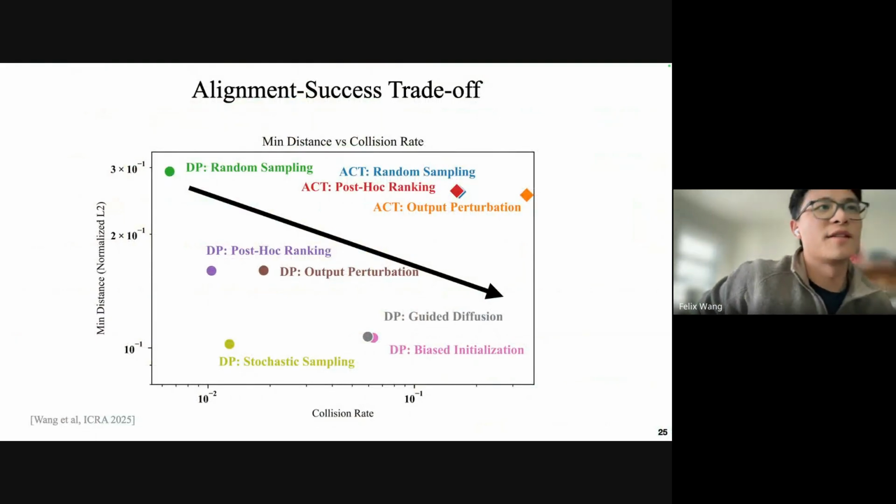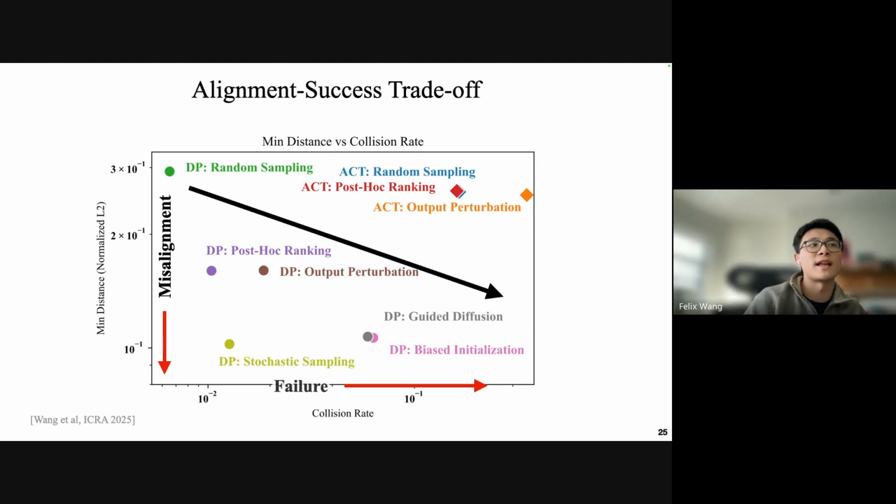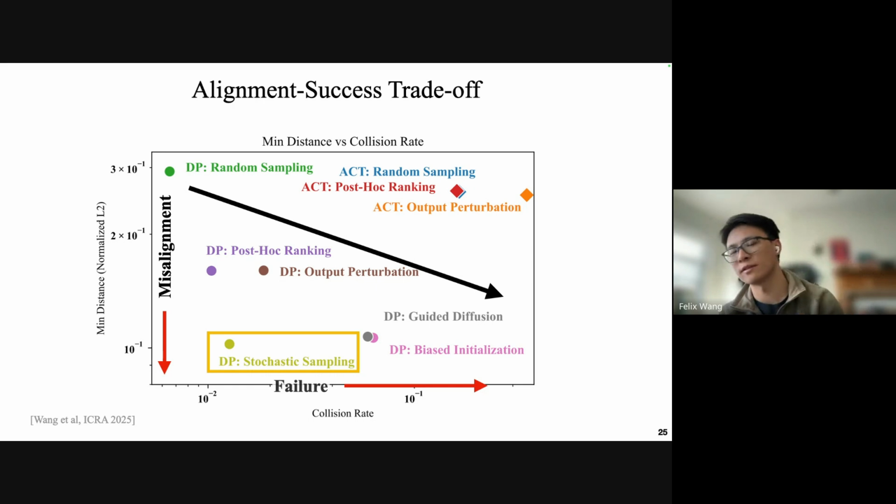Okay, a summary slide. This slide is a little bit busy, but let me parse it for you. Each data point is a different combination of a base policy and a different sampling strategy. I only covered guided diffusion and stochastic sampling here, but there are other sampling strategies we explore in the paper. The whole point is, if you want to keep the policy frozen, that is, you don't want to fine-tune the weights, as you improve alignment by reducing your misalignment rate, you will inevitably introduce failures. There's this tension between alignment and staying in distribution if you want to impose the interaction at inference time. The key takeaway is that this particular combination of stochastic sampling coupled with diffusion policy gives the best trade-off between alignment and success rate.